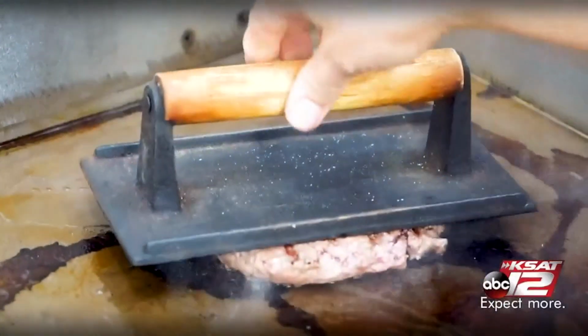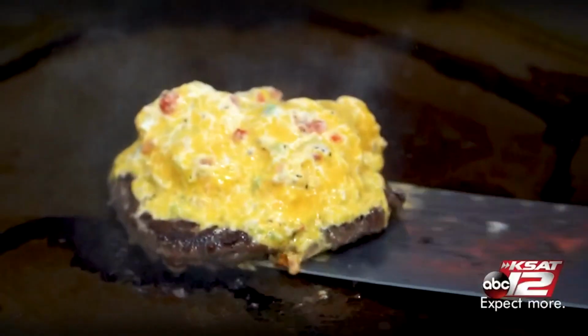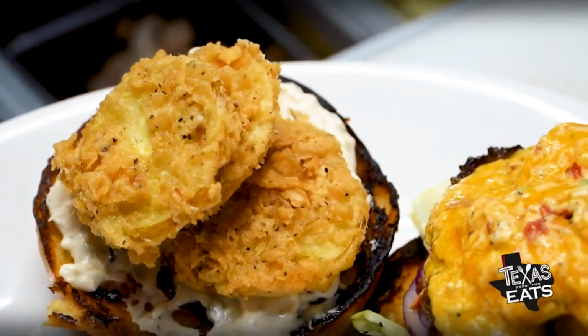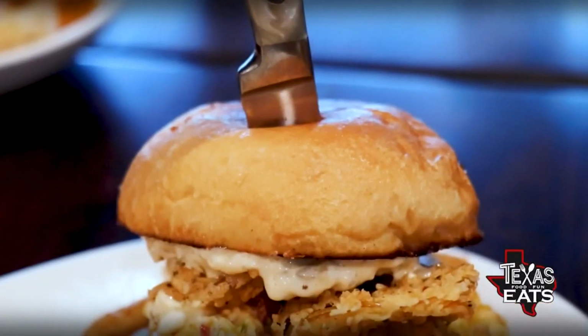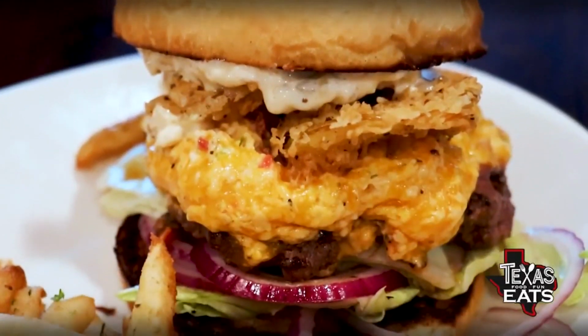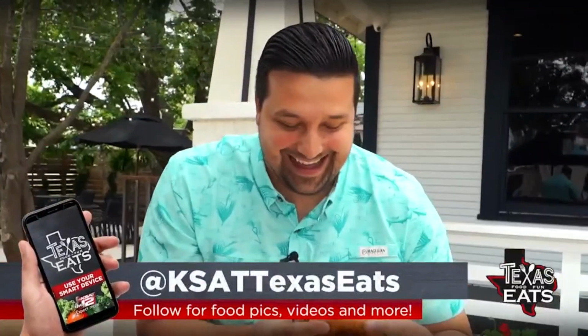So we've got a 100% Kobe beef patty that we char grill, and then we top it with our house-made pimento cheese that we make in-house, some fried green tomatoes, some remoulade, and then put it all together. All right, you come hungry when you come out here, okay? Look at this thing. This looks mean. Here we go.